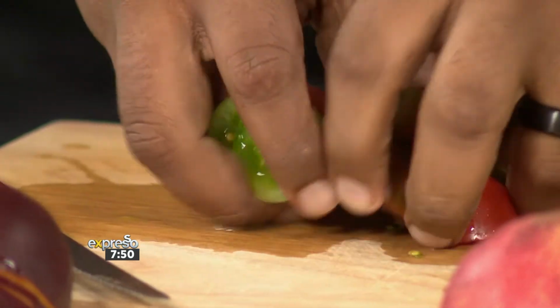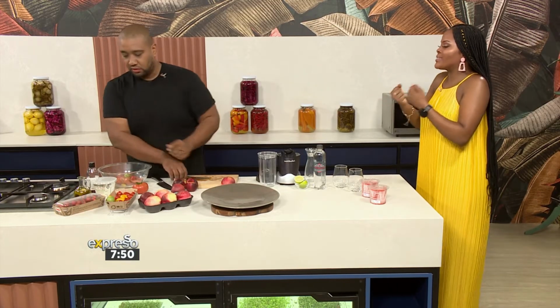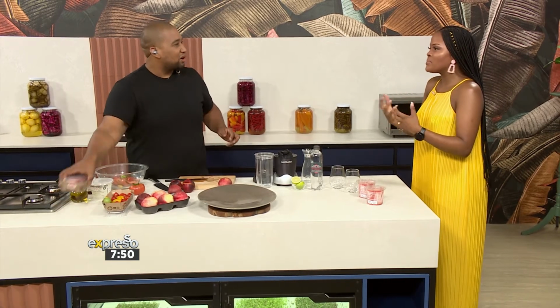Which is why I slice them. I don't like serving them whole because then they don't take on the marinade, number one, and number two, when you bite, it's going to splash everywhere. And I actually really like the tomato juices when they seep out and are absorbed by the other flavors in the bowl. It becomes part of the sauce.